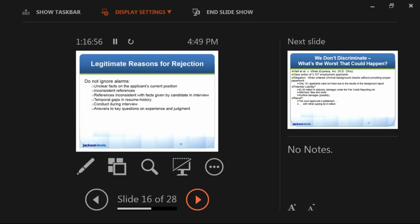If she shows up for the interview wearing flip-flops and Bermuda shorts, and all other applicants show up dressed like you would for the particular job, could even be jeans might be appropriate wear, but rolling in dressed like she's ready for the beach would be unusual. That's lawful. I can use that as a basis for disqualifying somebody. Or answers to key questions on experience and judgment. Again, the theme here, if you leave with nothing else today, the focus is we should be thinking about the work we perform. And if we stay on base with that and we have pure motives, I'm unlikely to step on a bear trap.